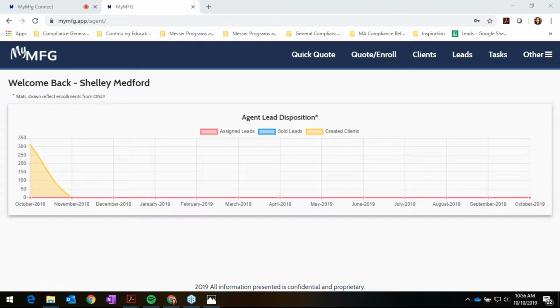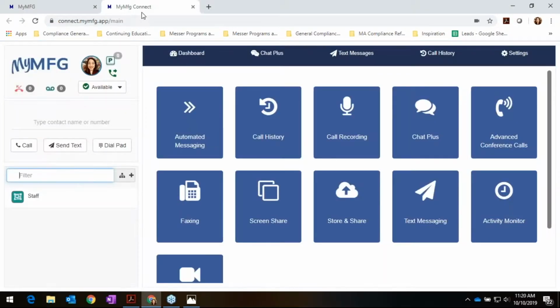Can people see something with blue tiles, starting with automated messaging? No, what are you guys seeing then? You're just seeing the first screen? We are having some serious technical difficulties. Give me just a second. What about now? I've got it together, guys. All right, we have it. You can see it. Perfect, we're good to see now.